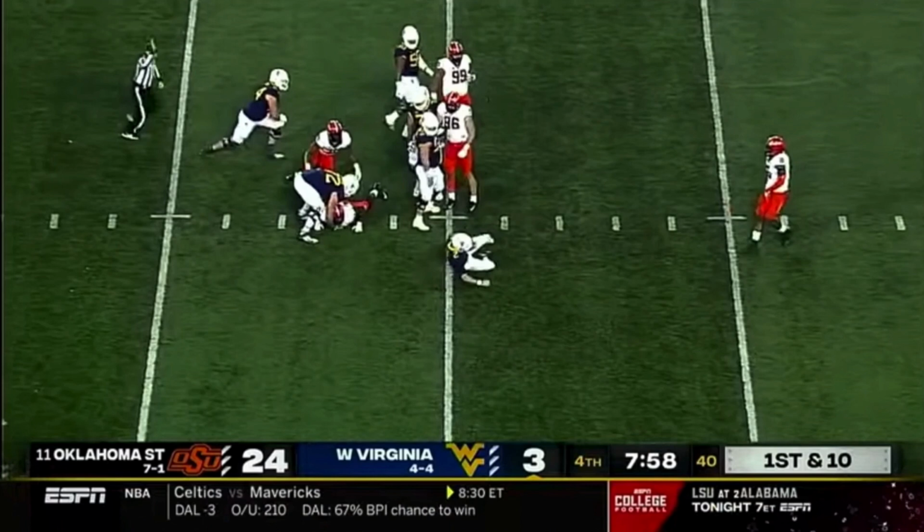Again, 24-3. The score right here on the screen is the final score, as it tends to be late in the fourth quarter with OSU. Offense not normally the most explosive thing in the fourth quarter, but that's all we have for you guys today.